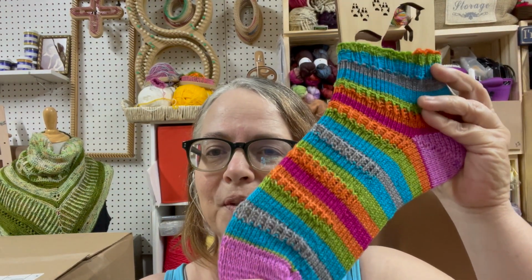And full confession, it's been sitting in my living room for a couple hours because I was finishing a new design on the loom, a new sock, and I knew that if I opened up this box of yarn that this would be put down, so I wanted to finish this first. Okay, welcome back. So let's get started.